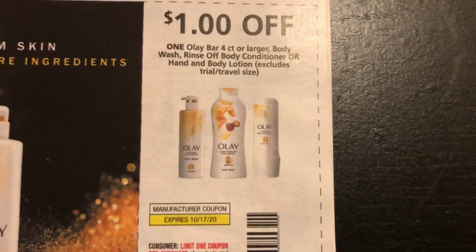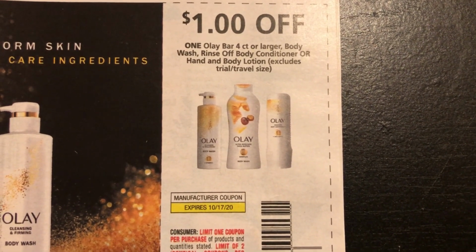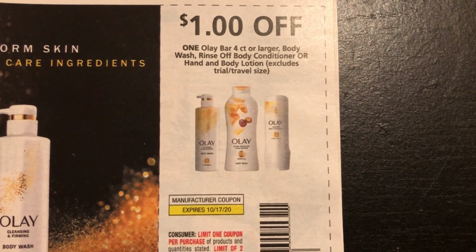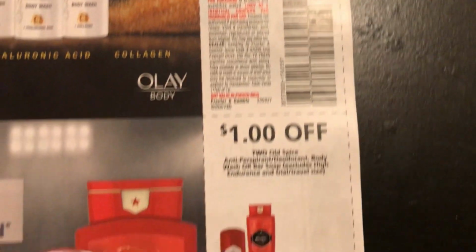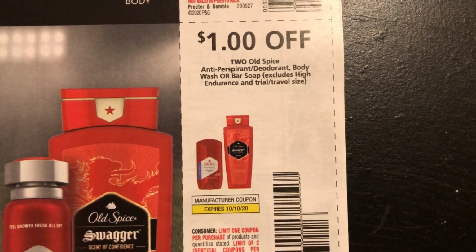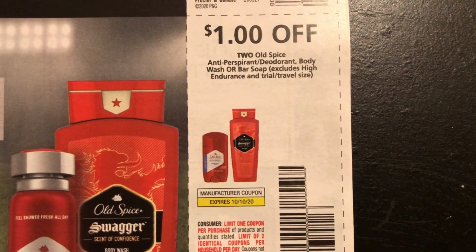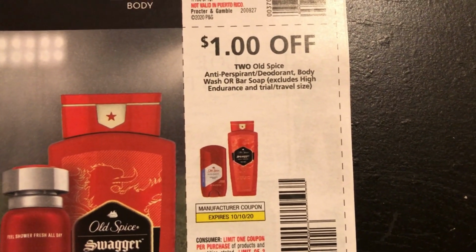Then over here we have $1 off one Olay bar, 4 count or larger, body wash, rinse off body conditioner, or hand and body lotion. Also a limit of 2. $1 off 2 Old Spice antiperspirant deodorant, body wash, or bar soap. This has a limit of 2 identical coupons per household per day.